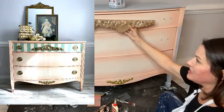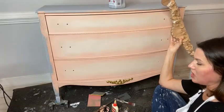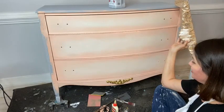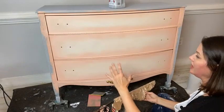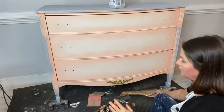What do you think? Do you think you would try some beautiful ombre blending in apricot and drop cloth? Because it was pretty easy, y'all. It was not a hard mix at all. I know what you're seeing is a little bit more harsh, but in reality, when you look at this blend, it just disappears. It's absolutely beautiful.